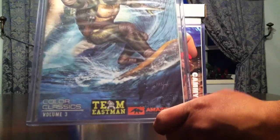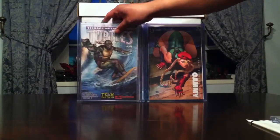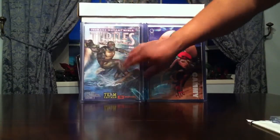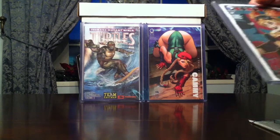There it is. Greg Horn art once again. I have a couple other ones. I have the faded one and the color variants of that, con exclusive, both signed by Horn and Eastman. You've probably seen it in the previous video.